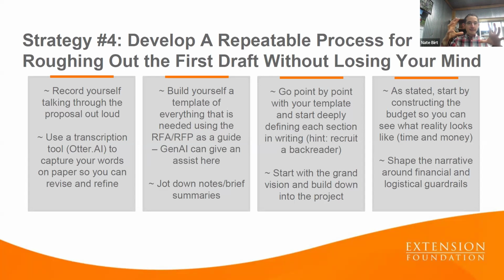Once you've got those basics, sort of like a raw skeleton outline together, then I recommend going through point by point with your template and deeply defining each of those. Again, you're going to want to refer back to the RFP because, like Anne said, there are often, as you all know, page limitations, word counts.